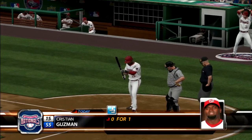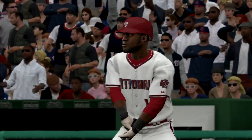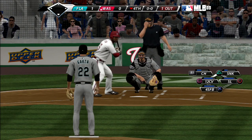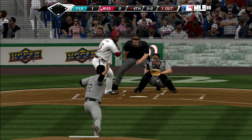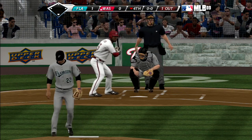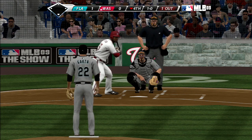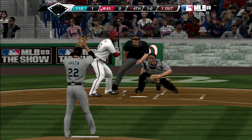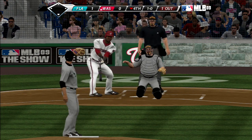Christian Guzman will stand in. He grounded out his first time. Come on, guys. First pitch coming. And that misses, ball 1. And let's see if he can get a little something going in a 1-0 game. Called strike at the knees. Evens the count at 1-1.